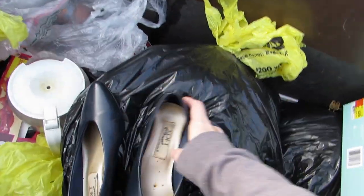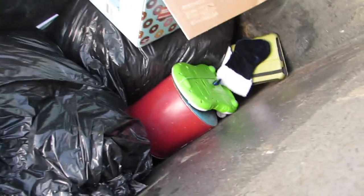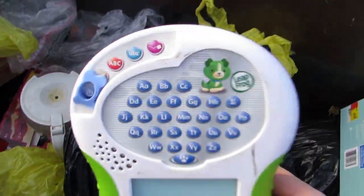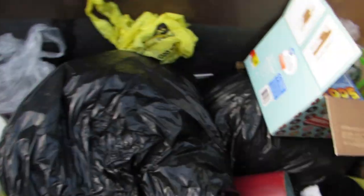We got some shoes. All right, look at that. Those are some nice shoes right there. Very old, and probably don't need them, but I'll take them anyways. And we got a leapfrog thing. Looks kind of nasty looking, but maybe we'll put some batteries in it, and some kid will enjoy it.